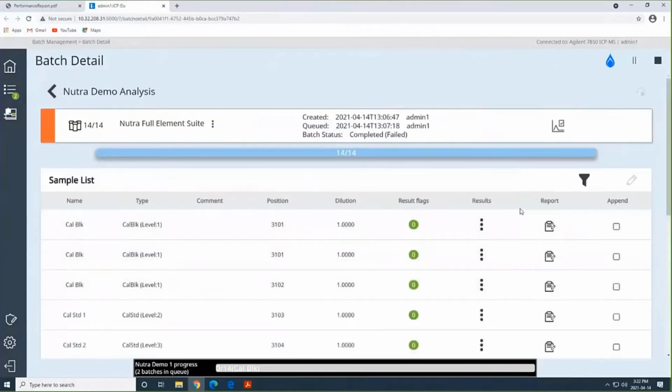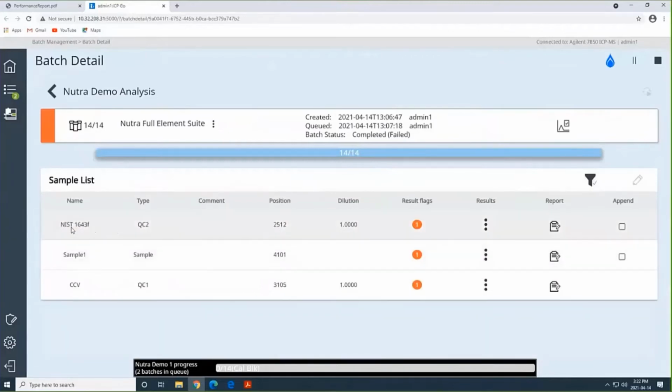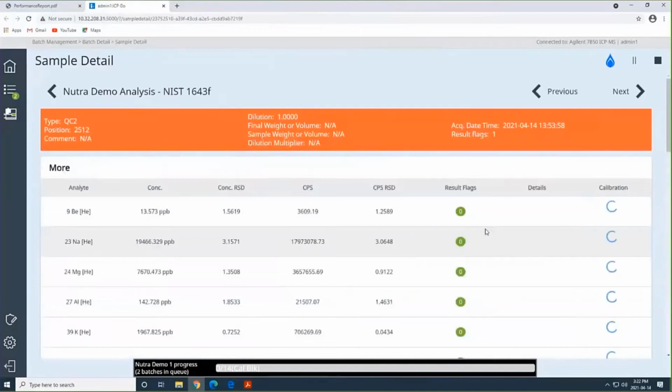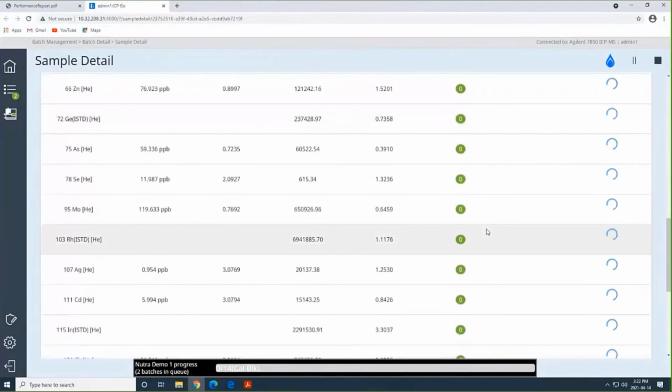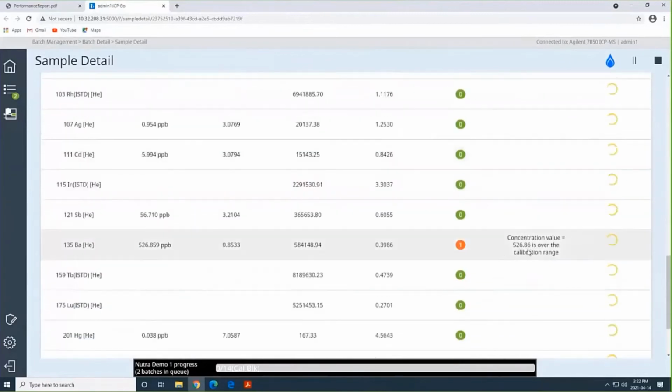I don't want to scroll down through every single sample in the batch, so I'm going to filter it. All right, it looks like that secondary control standard failed for some reason. Let's look at the results. By going in here, I can look down and ask, where's that failed sample? Oh, there it is. And it's barium. You see that it's at 526 ppb. I know that that is actually passing for this associated mixed standard that I ran.